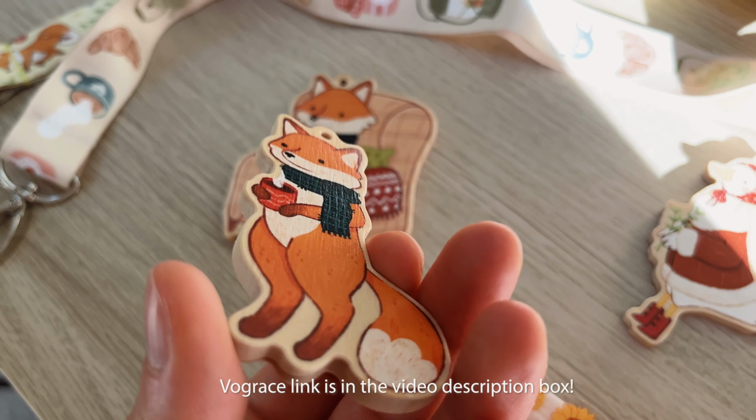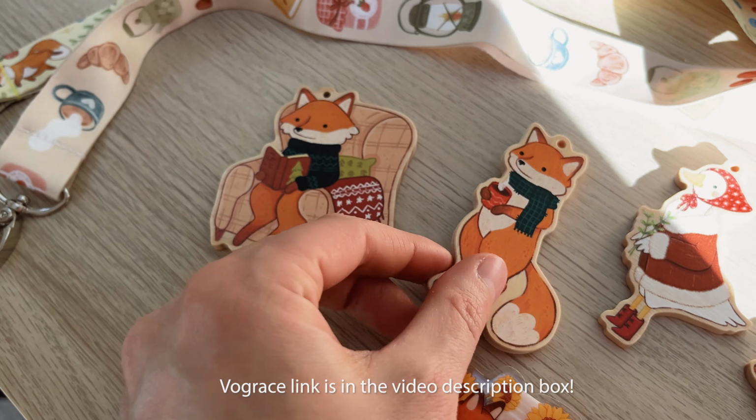Ordering from them is very, very easy and they have a very low MOQ for small businesses that are just starting out. It's just perfect.